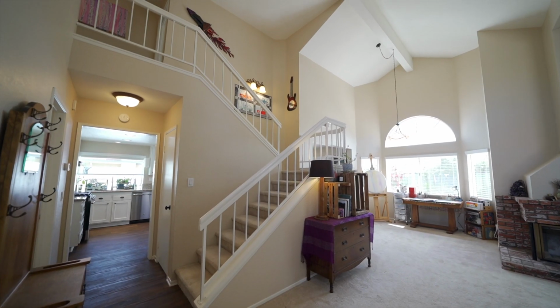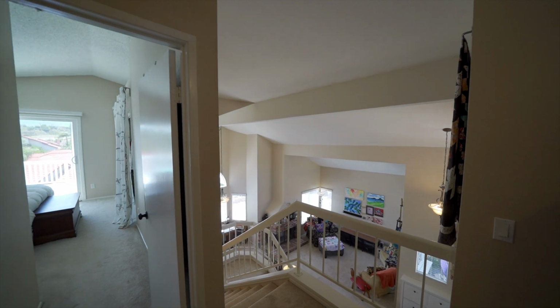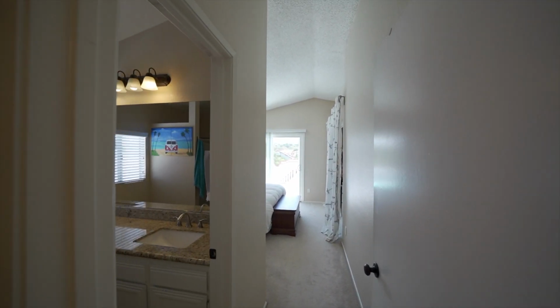Now let's check out the upstairs with the bedrooms and the bathrooms. Both of these bathrooms were updated within the last few years. This primary bedroom is spacious with vaulted ceilings.